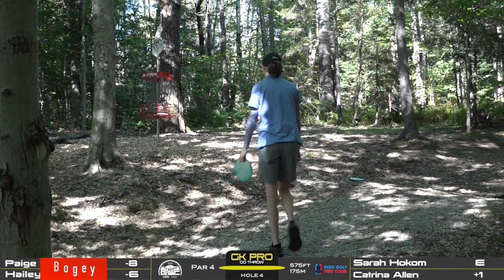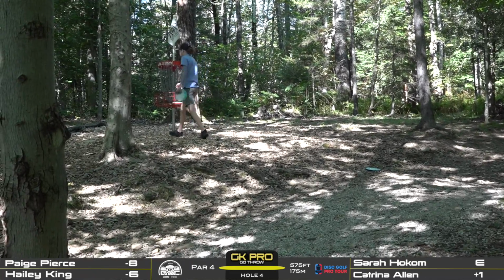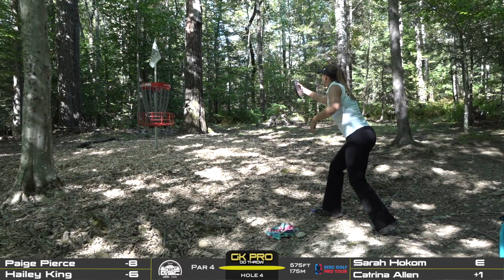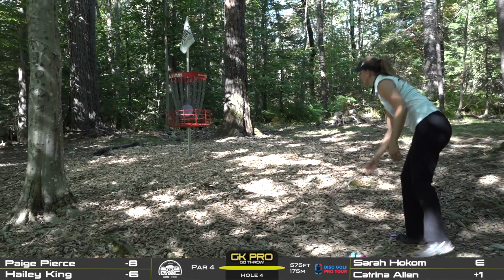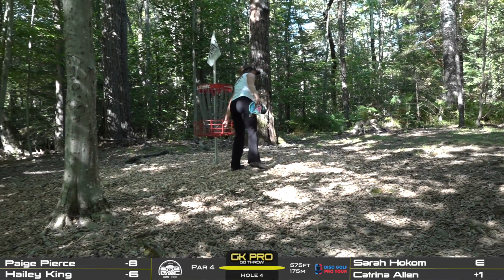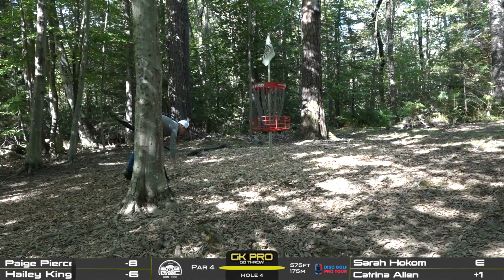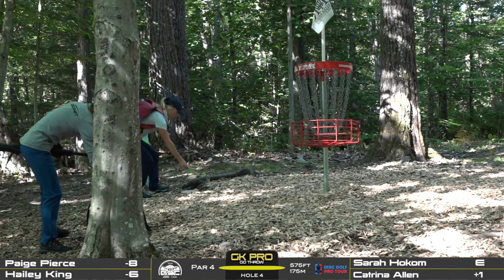Great putt. She makes it look so easy, doesn't she? Her putt is very mechanical. Yeah, good par pickup from Sarah, starting way back off the tee. Good discipline, not trying to get too aggressive on either of those other two shots.